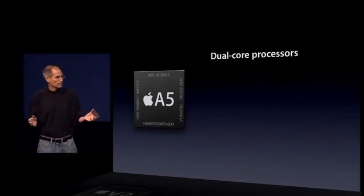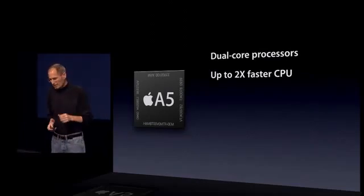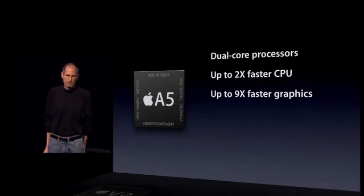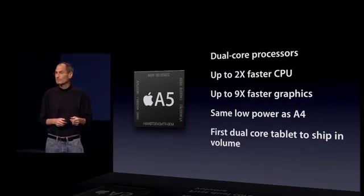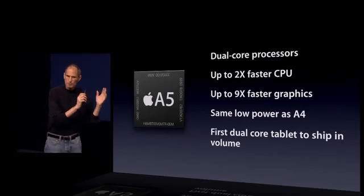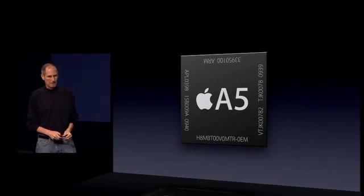It's dual-core processors, right? 2 processors inside. And so we get up to twice as fast on CPU performance, but we've really gone all out on the graphics performance. Up to 9 times faster graphics. The graphics on this thing are wonderful. Same low power as A4. We don't want to give up any of that legendary battery life. And even though others are starting to ship, I think this is going to be the first dual-core tablet to ship in volume. So A5 is really quite an achievement, and is going to give us something that's up to twice as fast on CPU performance, up to 9 times faster on graphics, and the first iPad was no slouch. So, a lot faster with A5.